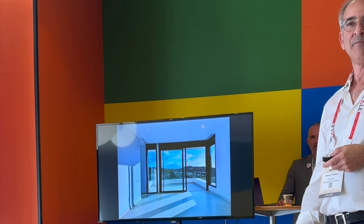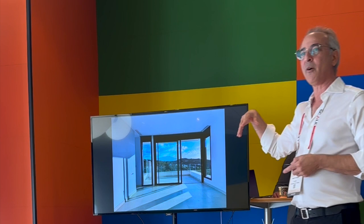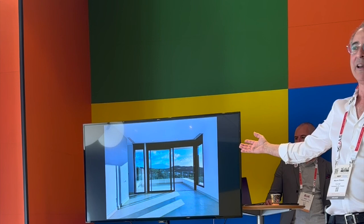Another one of the rooms. My iPhone did this. Why did it do it? Because smartphones now have intelligent processing built into them. So it's basically creating an HDR for me. Now, don't say, oh, that's great, I don't have to listen to this anymore. Unfortunately, it doesn't work all the time.